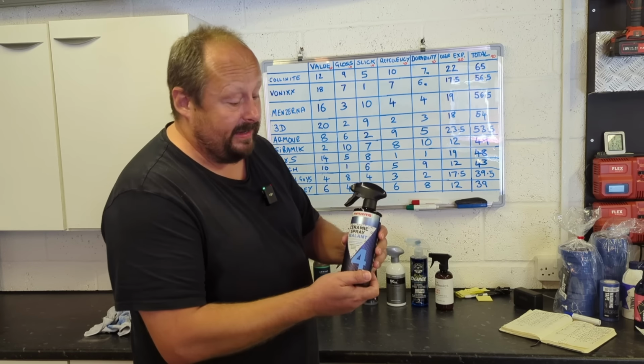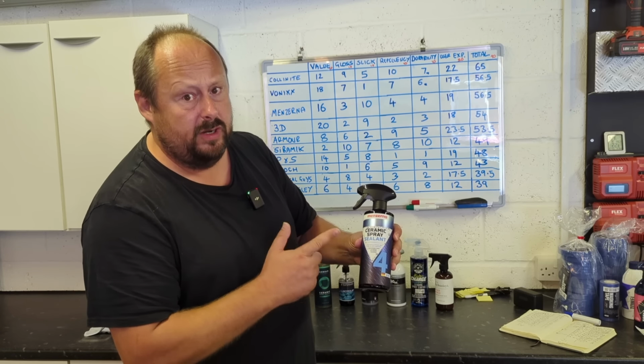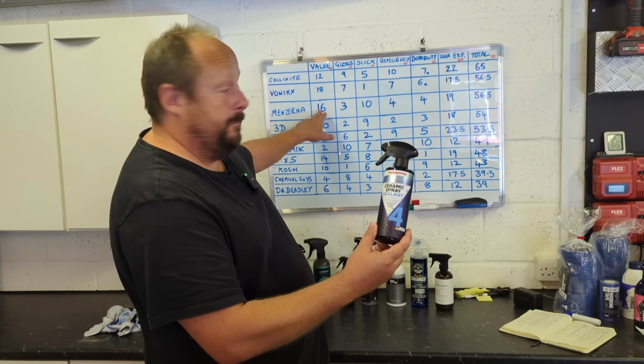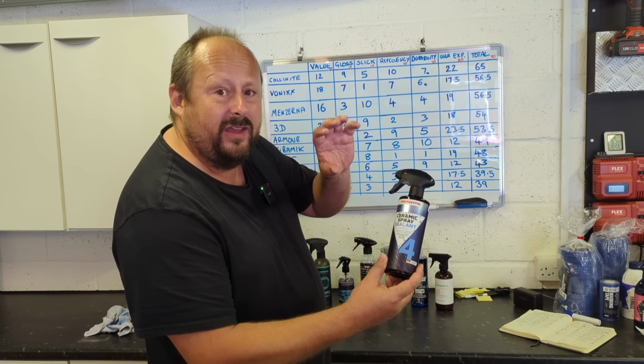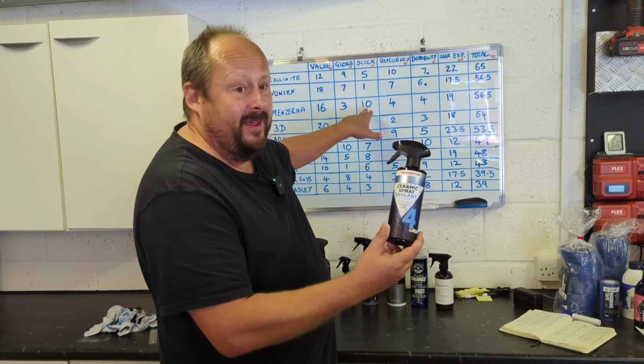In third place, one of my favorite products in this test. This is a really, really good product. Menzerna Ceramic Spray. Good value, 16 marks. Yeah, okay, it didn't do well in the gloss testing, but they were all in that high 91 dot something or low 92s, and there's a bit of error there, so it could have got a few more marks there.